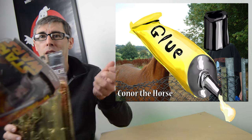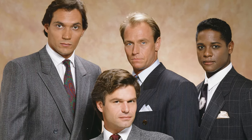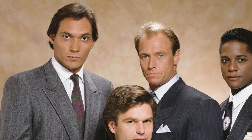Well, the next figure's coming in. It is from Attack of the Clones, and it's Zett Zakusa, which is weird, because I don't remember the name. Oh, I remember this figure as Jett Lucas, George Lucas's son, that bloke who met the guy from L.A. Law just before he got blown away.